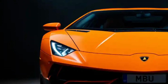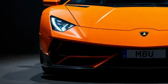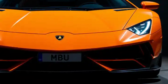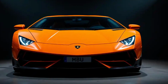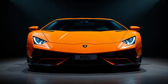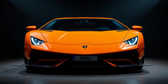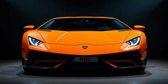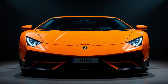Under the hood, or more accurately, behind the driver, sits a brand new 6.5-liter, naturally aspirated V12 engine paired with 3 electric motors. Together, this hybrid system produces a jaw-dropping total output of around 1,001 horsepower. The result is a 0 to 100 km/h time in just 2.5 seconds and a top speed well over 350 km/h. The Revuelto retains Lamborghini's wild spirit while introducing the benefits of electric performance, instant torque, improved power delivery, and even the option to drive in full electric mode for short distances.